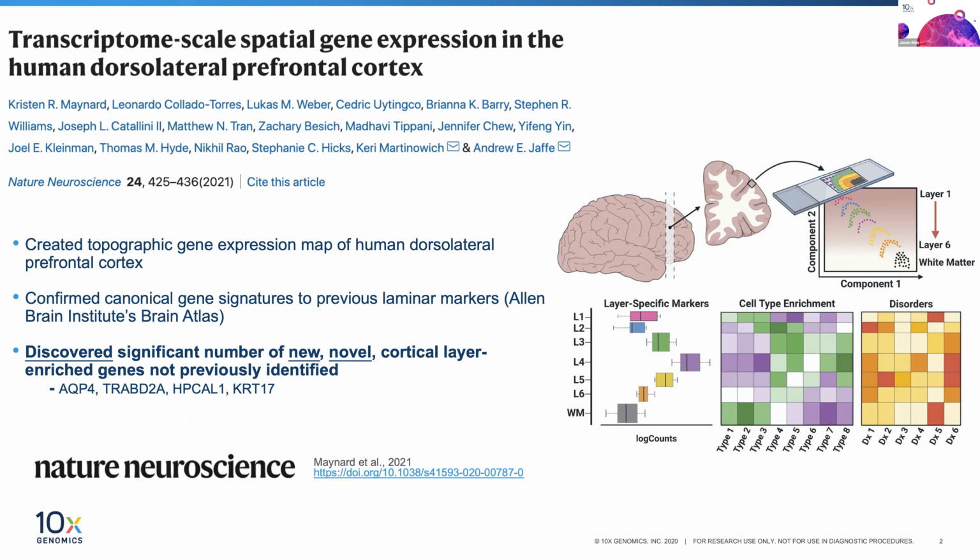When you hear the word spatial, it may be one of those words that doesn't truly convey the power of the technology or the underlying methodology going on within that particular approach.